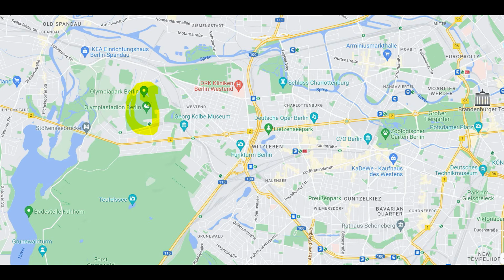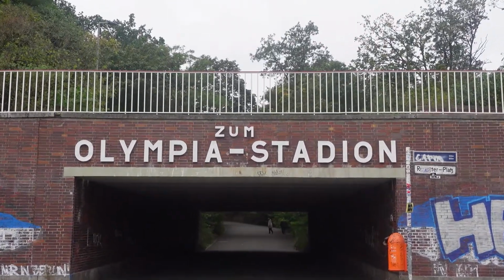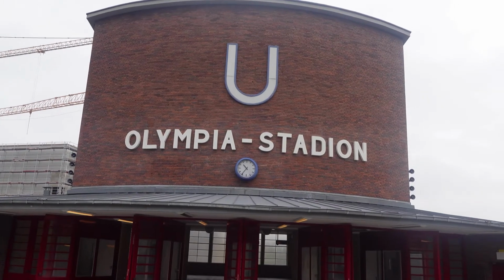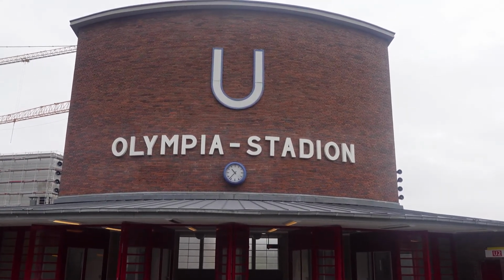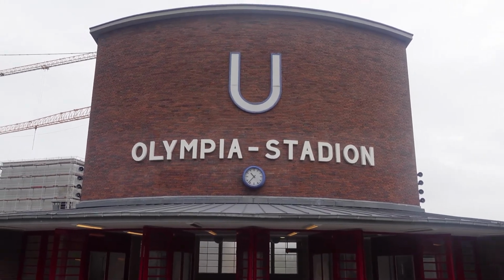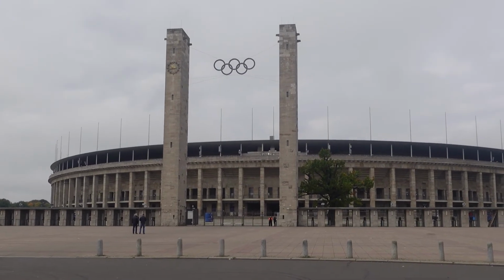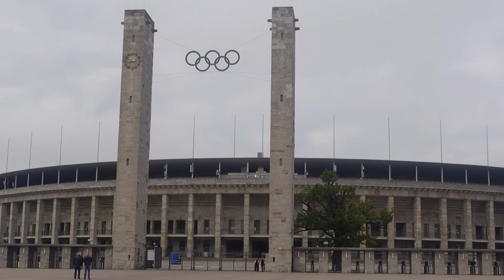Hertha Berlin, affectionately known as the Old Lady, played at the Olympic Stadium, and we'll show you some video vlogs of our trip to the stadium. We didn't go inside, but we'll just show you the outside. The head coach of Hertha Berlin very much sees the club as the whole of Berlin, or representing the entire 12 districts of Berlin. But generally there is a very healthy relationship between the two sets of fans.